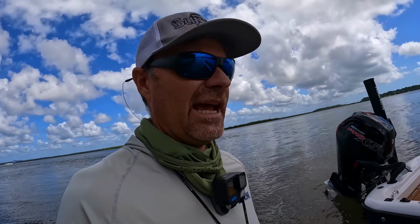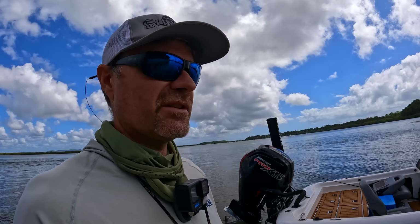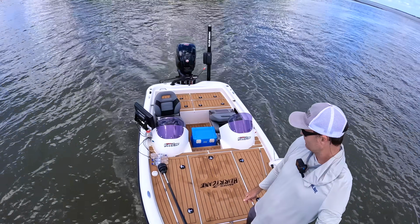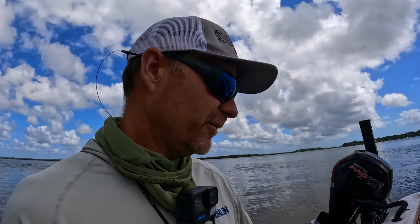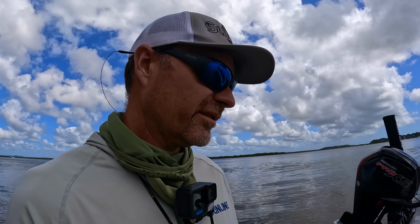I wanted something that had lots of storage. I've got the Attack with heaps of hatches and stuff like that. I can put all my rods away, lock them up, that sort of thing. I wanted to maintain that, but I really just wanted to increase my ability to get out a bit wider. So this was probably the best boat that I could find. Like I said, I kind of got lucky. Unfortunately, the sun's not out to really show how good this boat looks. It's really quite an attractive boat on the water.